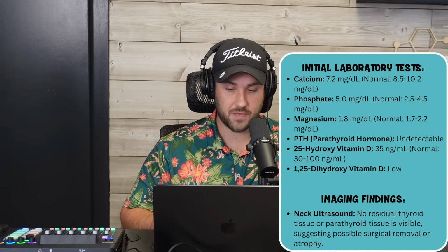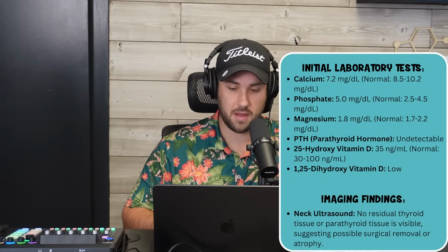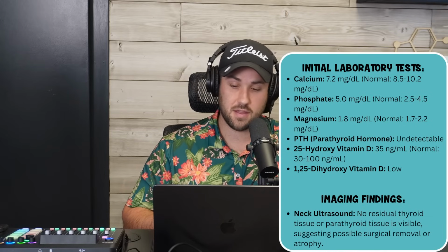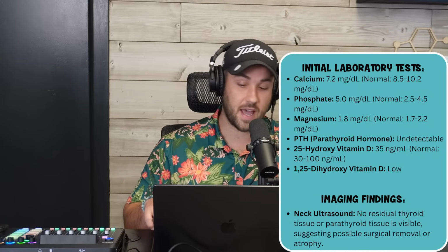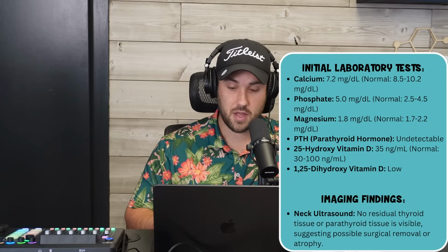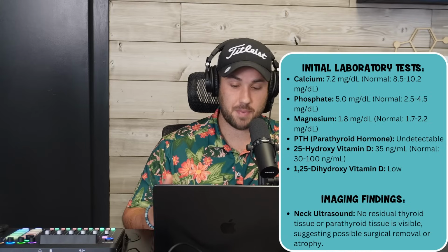All right, so we do get some results back. I'm going to go ahead and list these for you, the actual levels of our patient. The norm is going to be listed next to it, okay? So we have calcium is 7.2, phosphate 5, magnesium 1.8, the parathyroid hormone undetectable, 25 hydroxyvitamin D 35, and the 1,25 dihydroxyvitamin D is low. Imaging findings, we do get a neck ultrasound. There is no residual thyroid tissue or parathyroid tissue visible. This suggests possible surgical removal or atrophy. So there we have it.